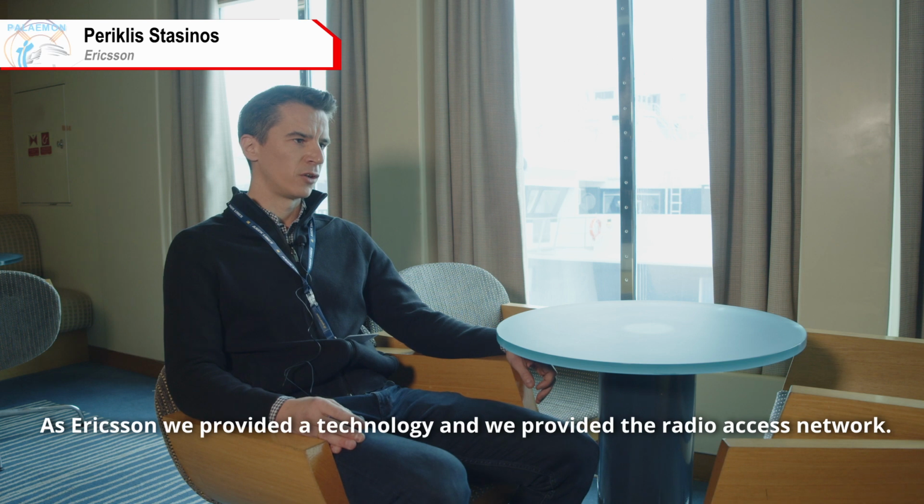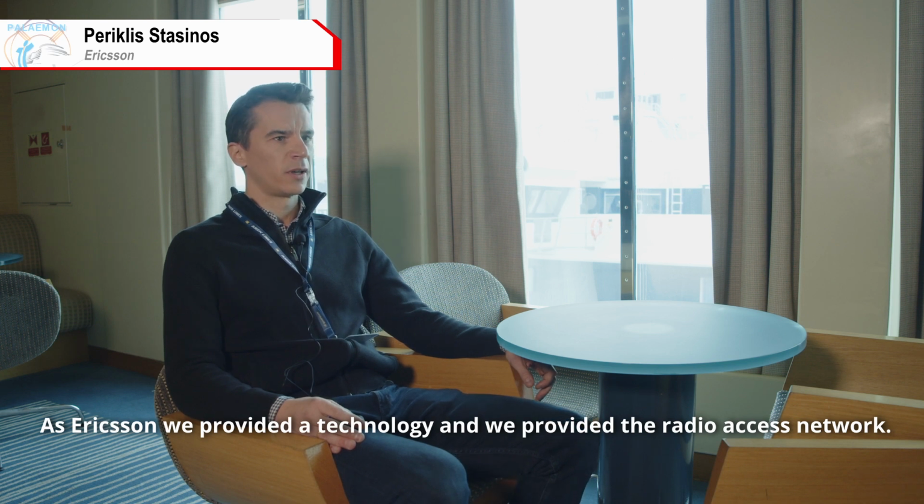As Ericsson, we provide the technology, and we provided the radio access network.